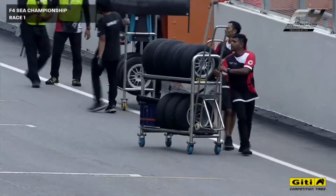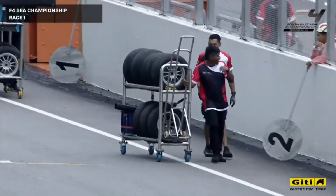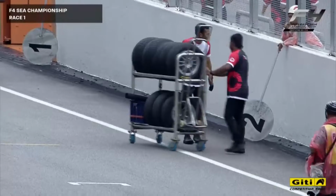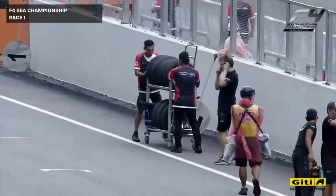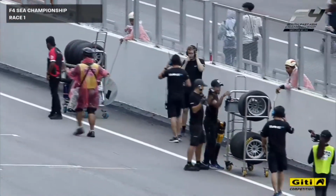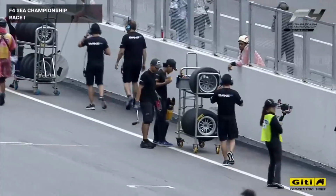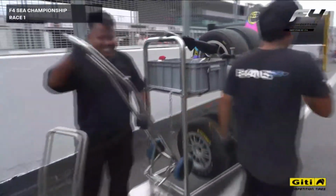The mechanics at Black Arts have obviously got stacks of these tyres on the trolleys. They've got a set of wets and a set of scrubbed slicks. So naturally, the drivers and the teams have got an interesting decision to make here going into this first race of the season, as well as the first race of the weekend. Do we put on wet tyres or do we put on slicks? Because this is actually the nightmare decision, strategy-wise.